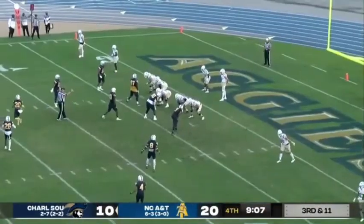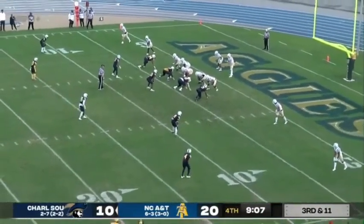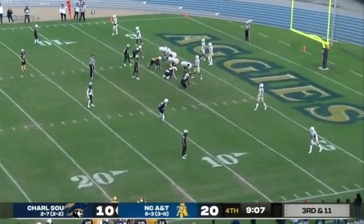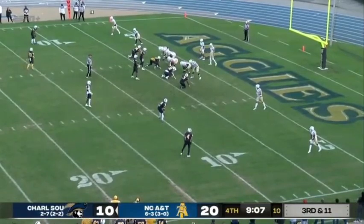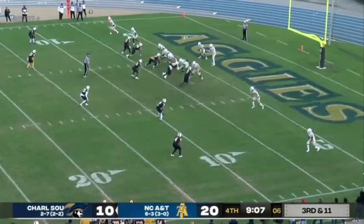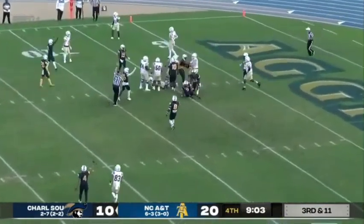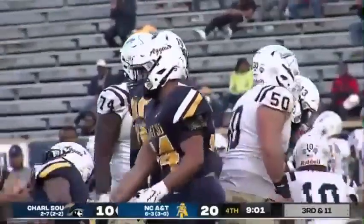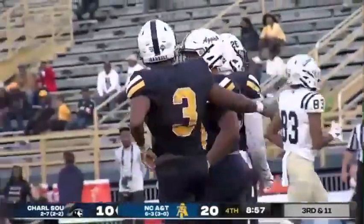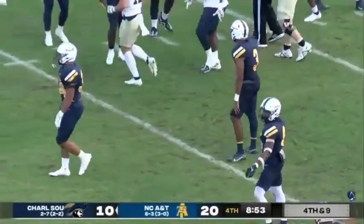Third and 11. Aggies looking to get off the field. Bartolo will operate from the end zone after the personal foul. The handoff, and only a few yards to go for J.D. Moore. Haven't seen him too much today. A lot of pushing and shoving after the play.